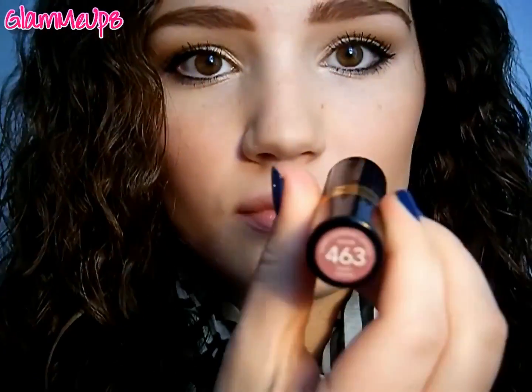The next lip color I'm taking is a Revlon Super Lustrous lipstick, and this one is in Sassy Mauve number 463. I'm just going to apply this all over my lips. It's a nice mauve color, kind of like a purple berry color. It's definitely more purplish than it is red, but it looks really nice on a lot of skin tones, especially if you're fair. I think mauve is really nice for the fall.